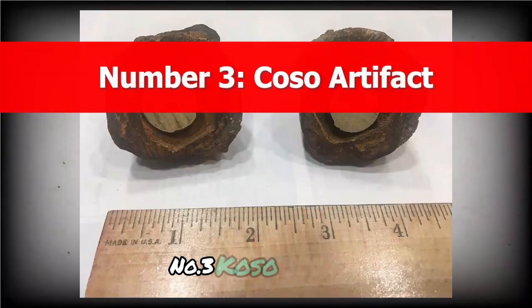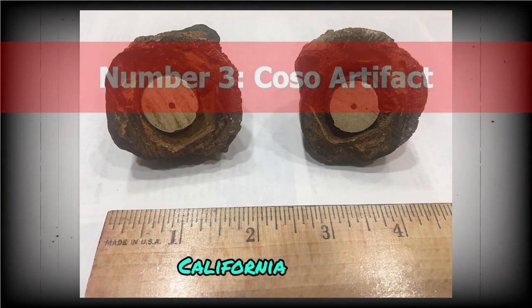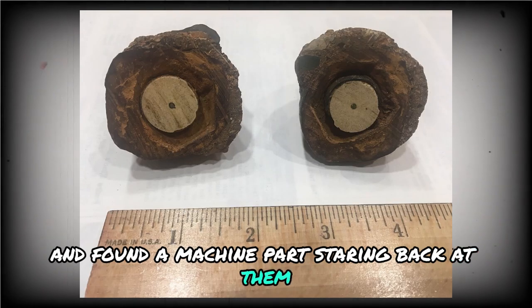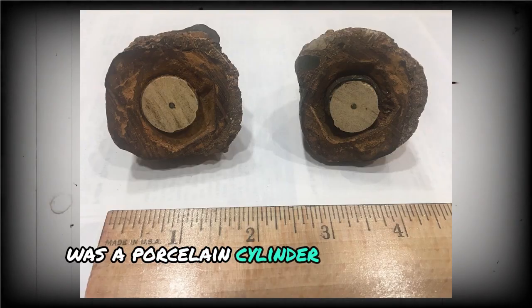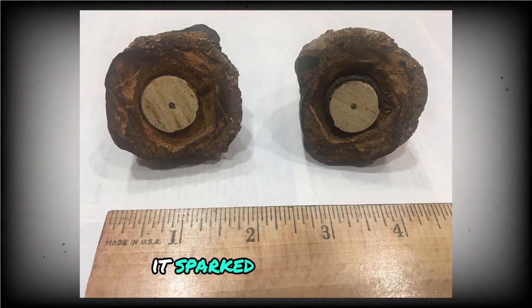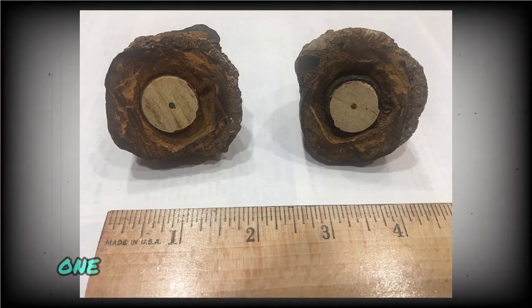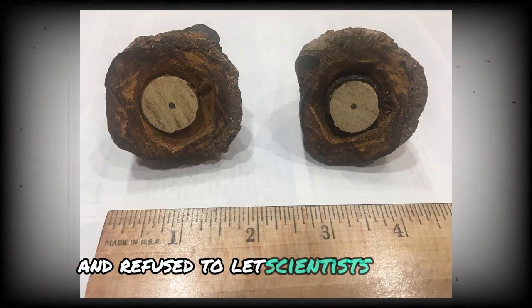Number 3. Coso Artifact. Out in the blistering heat near Olancha, California in 1961, 3 rockhounds cracked open a geode and found a machine part staring back at them. No gemstones, no fossils. Inside was a porcelain cylinder with a metal core, like a spark plug trapped in stone. It sparked wild claims. Some said it was 500,000 years old. Others screamed alien tech. One even slapped on a $25,000 price tag and refused to let scientists touch it.